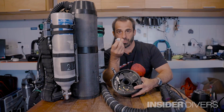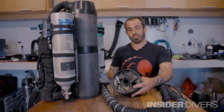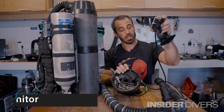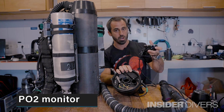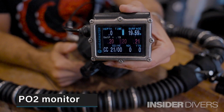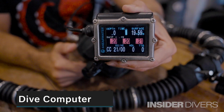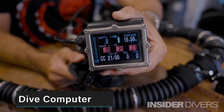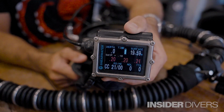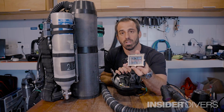Those 3 cables connect to 3 oxygen sensors. And those oxygen sensors' output will then be displayed on the computer, or the handset, that is connected with a wire to that head. Now I know the brightness is probably a little low, but you might be able to see there. So currently it's saying 0.2, 0.2, 0.21. So these 3 cells are sitting in air and reading, and they're blinking red because underwater this would be considered a low PO2. Having it open like this on land, it's a normal PO2.